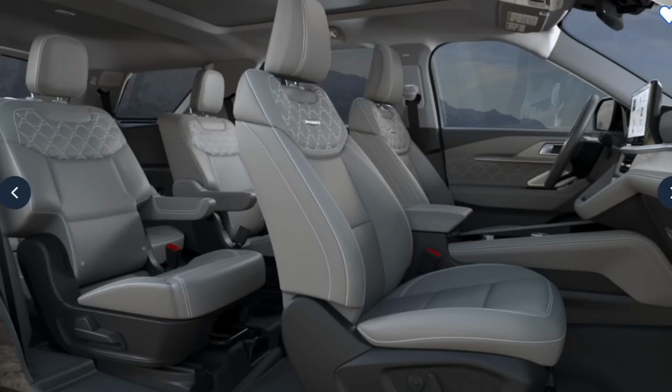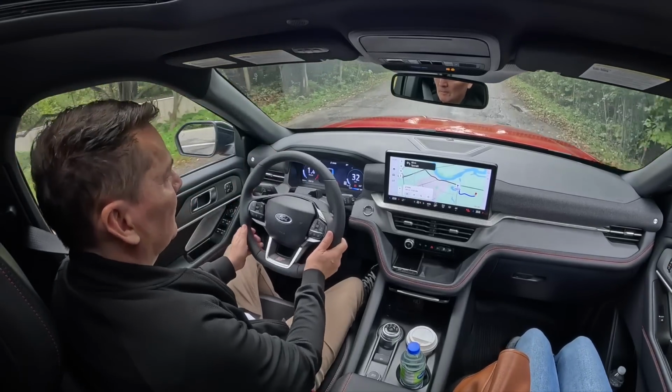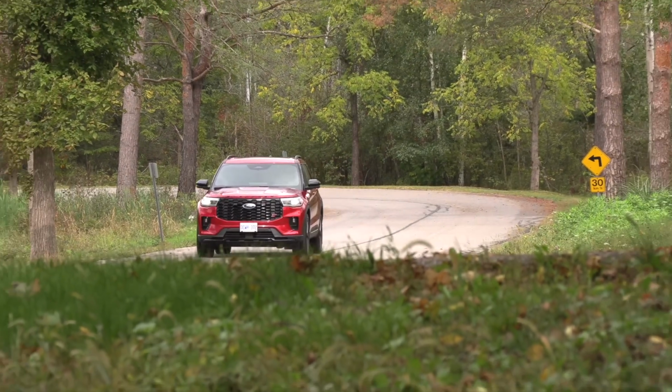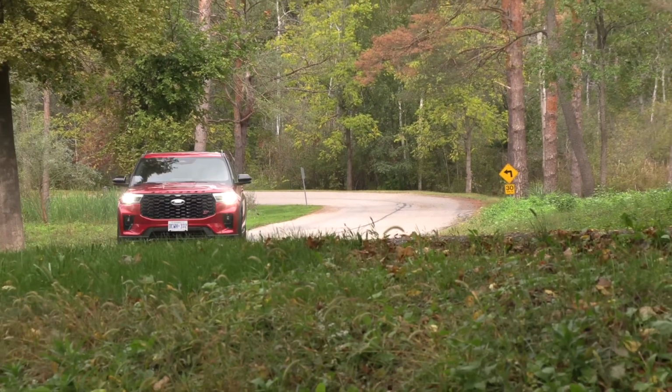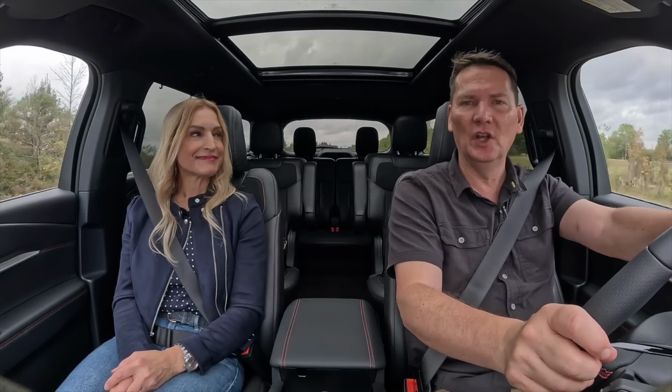Lightning round, 2 things we like, 2 things we'd like to see improved. I love that a bench seat is offered on every trim in Canada. This interior, way nicer. I'd love to see Ford quality go up a little bit because they really are building really great vehicles. I would like on this ST model to have an adjustable suspension. That would be kind of cool. All right, there you go. That's the updated 2025 Ford Explorer.